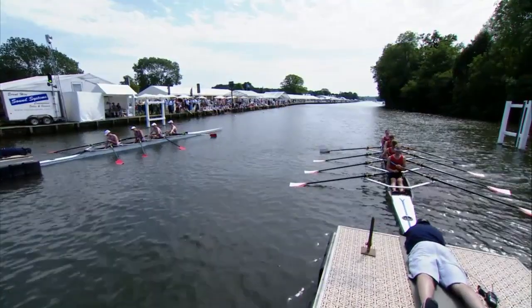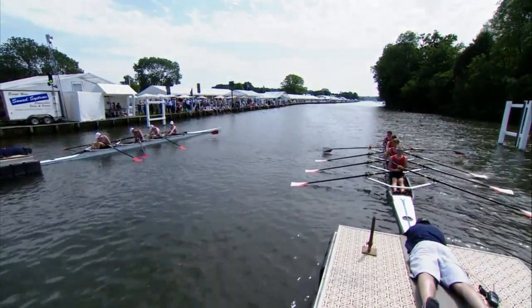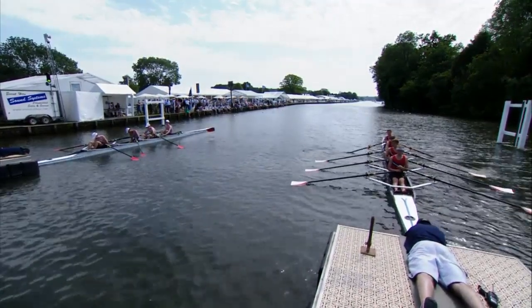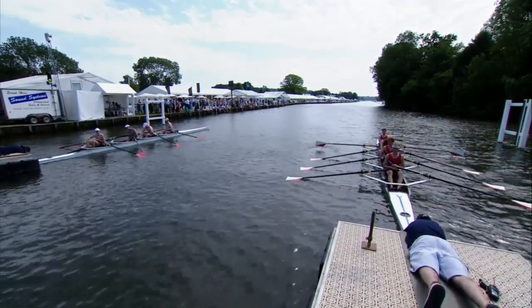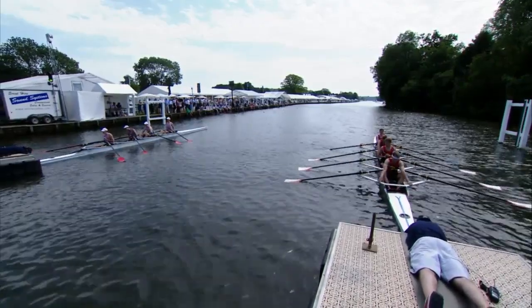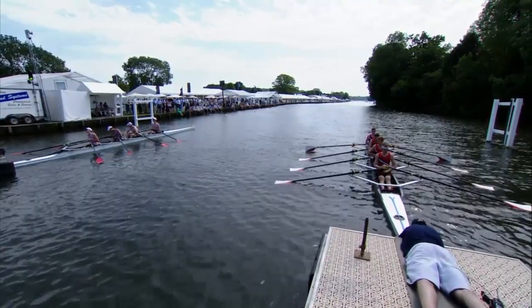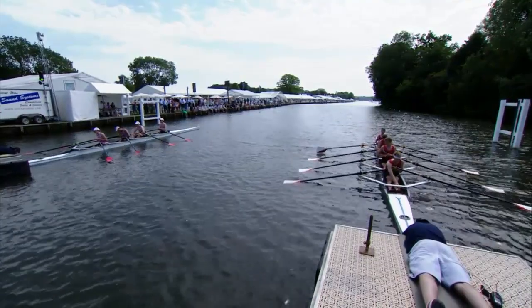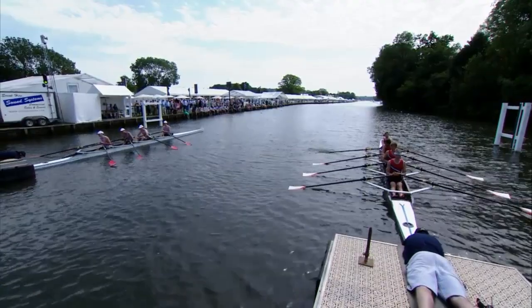On the right of your screen, the camera is looking at Y Quad Cities Rowing Association from the USA. First time I've seen them at Henley. They're from the Midwest, but we'll watch with interest to see how they get on. And on the Berkshire station with the red blades, that's on the left of your screen as you look at it, the boys from Kingston Rowing Club, who've done a fantastic job to get this far. So Kingston Rowing Club on the left, waiting for the start, and Y Quad Cities of the USA on the right.